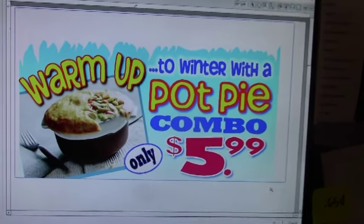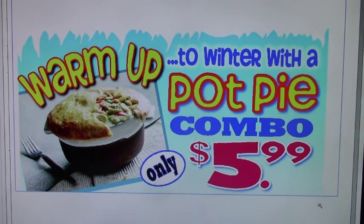Anyway, that's what I've been doing all morning too, working on some vinyl graphics for KFC. I'm a graphic artist. I've done a lot of graphic design, a lot of ads, a lot of logos. I've made thousands of newspaper ads and different things back in the day. So I went ahead and designed some stuff for the Pot Pies, which they're promoting. So I have some decals I'm going to be putting on the window.